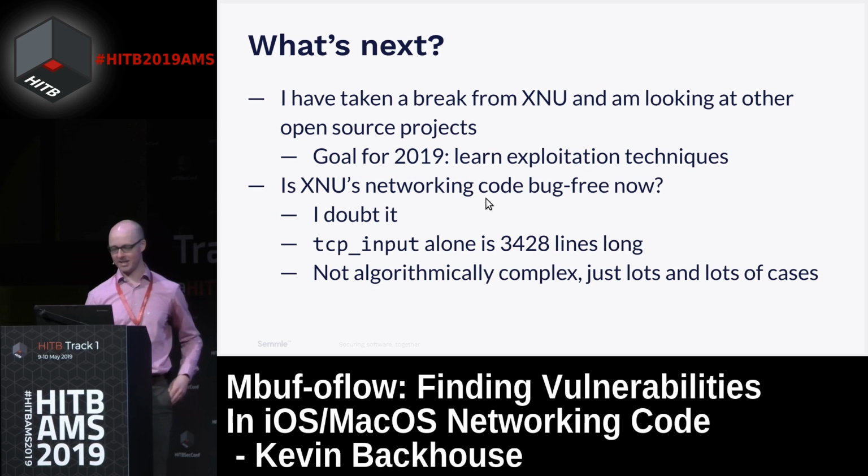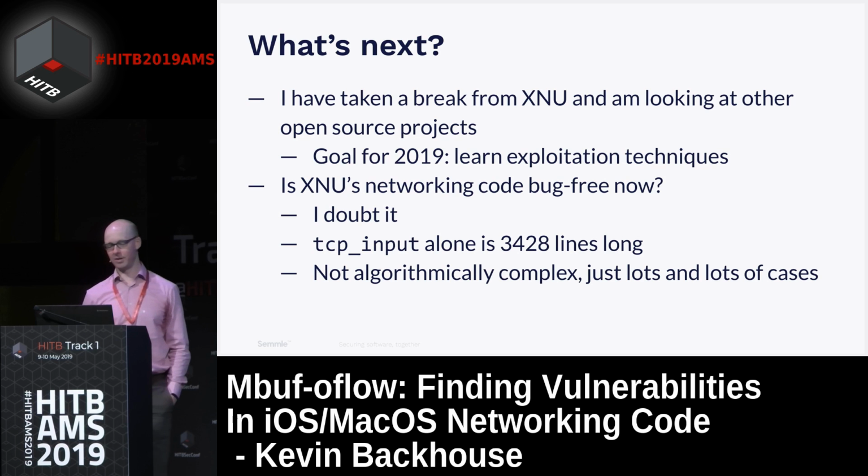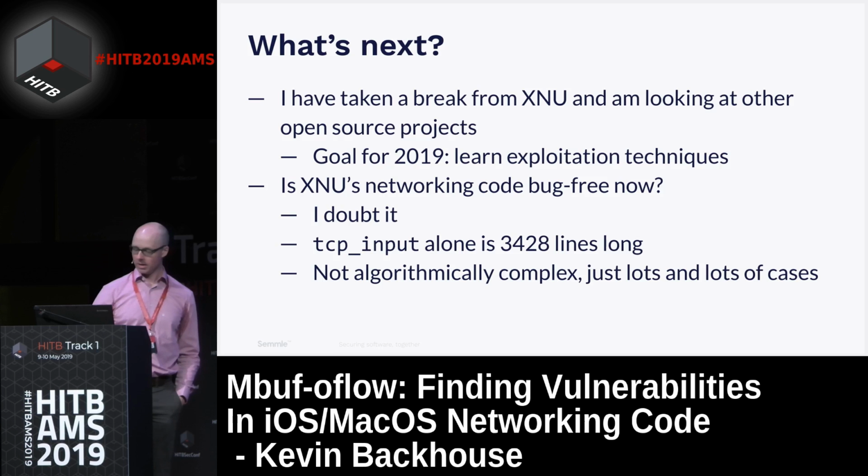But does that mean that XNU's networking code is bug-free now? I certainly doubt it. You look at tcp_input, it is absolutely massive. I find it hard to believe that they got every single line of that code right. So I would encourage anybody who's interested to go look at that code and see if you could find more bugs in it. And that's all from me.